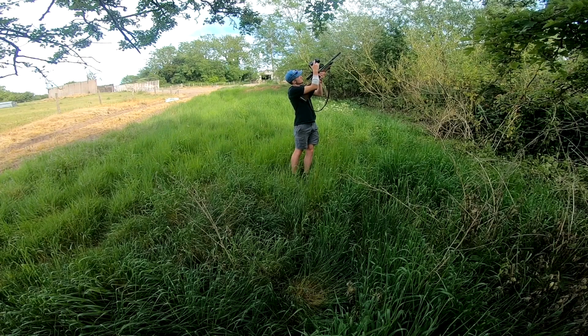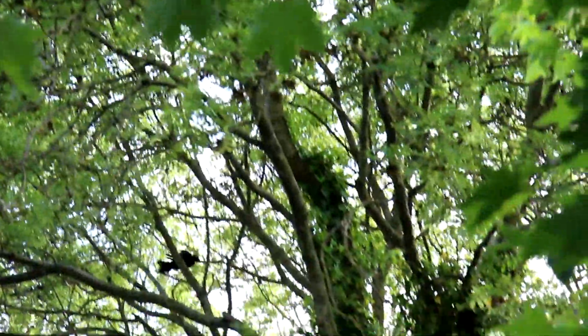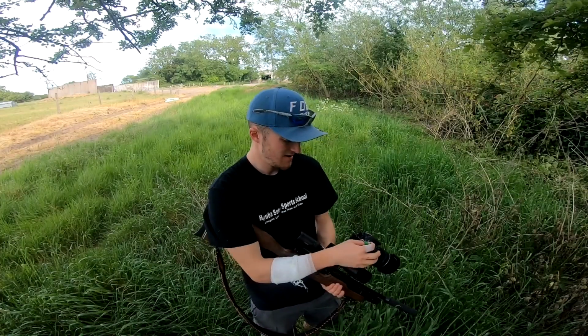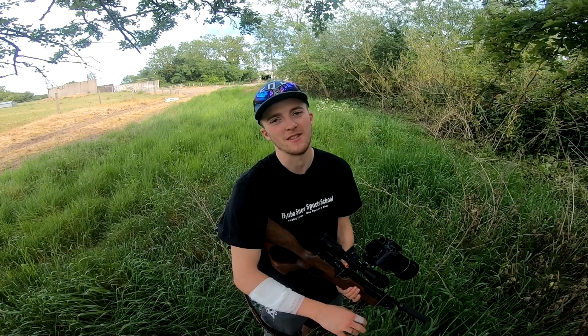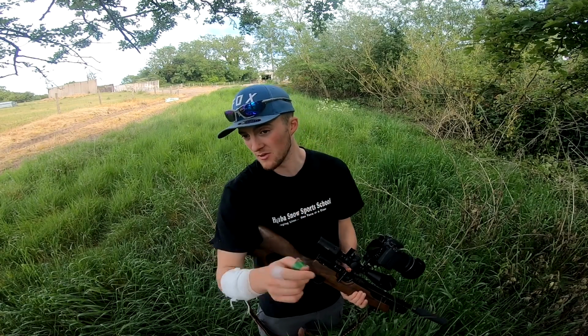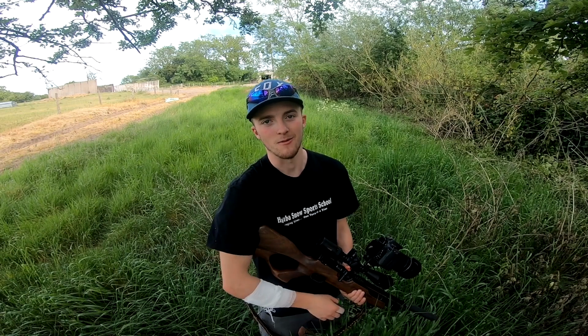So this is a super easy shot, 20 yards standing, should be no problem. But for some reason I just missed it. I don't know. What the hell? Don't believe it. That's probably an easy 25-yard shot. The bird was right in the open and the pellet just hit a bit low again. So instead of wasting any more time missing birds, I'm just going to have a little shot towards this patch of soil. There's some potatoes and that on it, so just see whereabouts the gun's shooting, and then hopefully the next opportunity will nail.